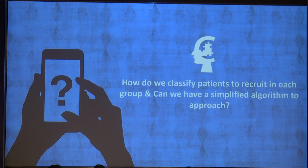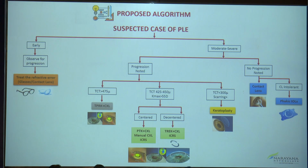Coming to the algorithm, in a suspected case of PLE, if the PLE is early, we observe for progression and treat the refractive error with glasses and contact lenses. In moderate to severe cases, if progression is noted, then it depends. The mode of treatment depends upon the TCT. If TCT is more than 475, we plan a TPRK with cross-linking.